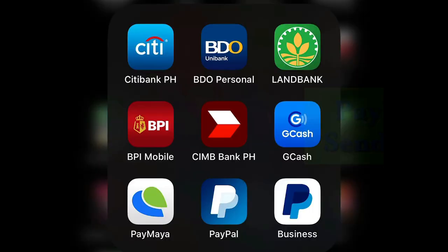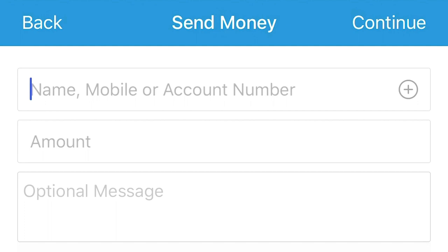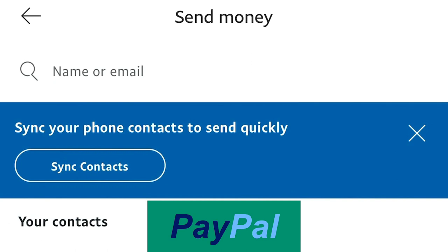If you have a PayMaya account, you can send money through the mobile app of PayMaya, by putting the name of your doctor and his mobile number. If you have a PayPal account, you can send money to the email of your doctor. If you do not have a GCash, PayMaya, or a PayPal account, you can still send money through the following options.